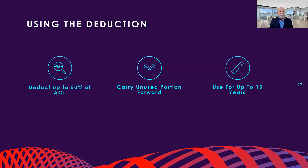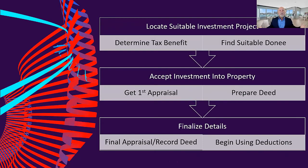You can also carry forward the unused portion of the deduction. So let's say you take a $10 million deduction and you want to use all of it and you're making $3 million a year. Well, in 3 years, you'll be able to use that all up, or 6 years actually, because you're only taking half of it against your AGI. So, you can carry that up to 15 years. That's pretty cool, because if you have the expectation of making money in the future, you can tap into this investment for the future. So it's really actually quite simple.